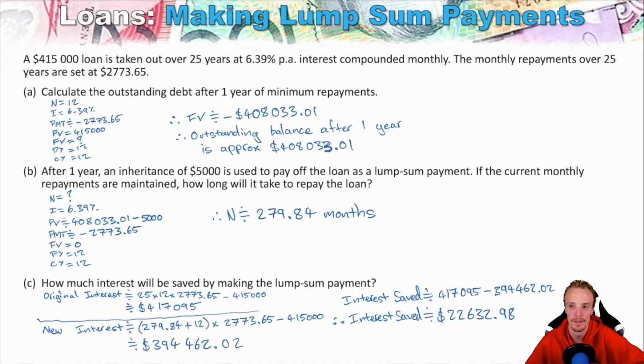keep in mind that the earlier that you make a lump sum payment, the more significant the interest is going to be that you're saving. But if we use that to pay off that part of the loan straight away, the amount of interest you end up saving is over 4 times the amount of that. So, $22,500 interest saved by making that payment straight to the balance.